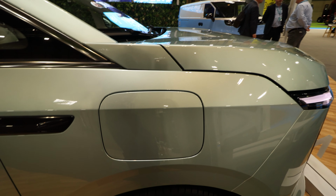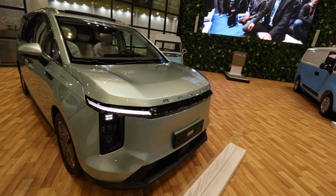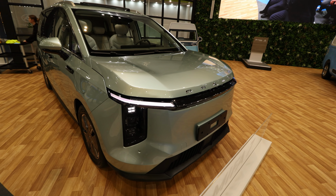£48,744 on the road, it's available to order now, with deliveries from August. And yes, as soon as we can get a hold of one, we will have it on review.